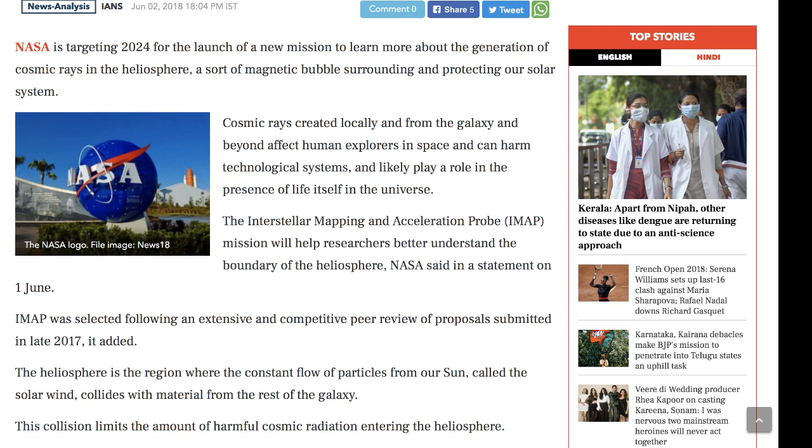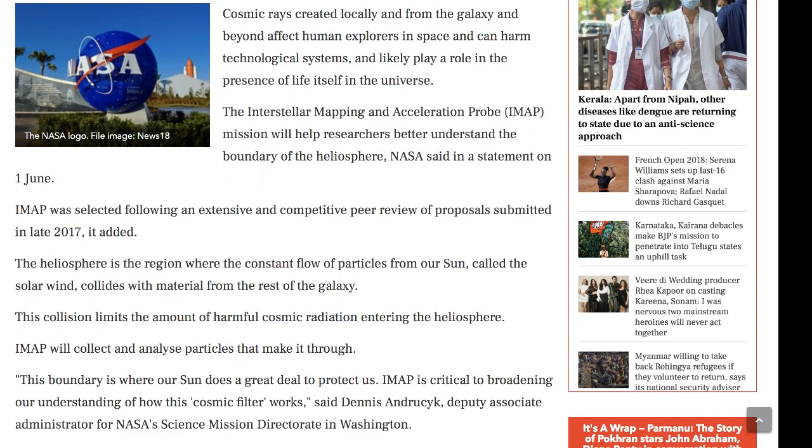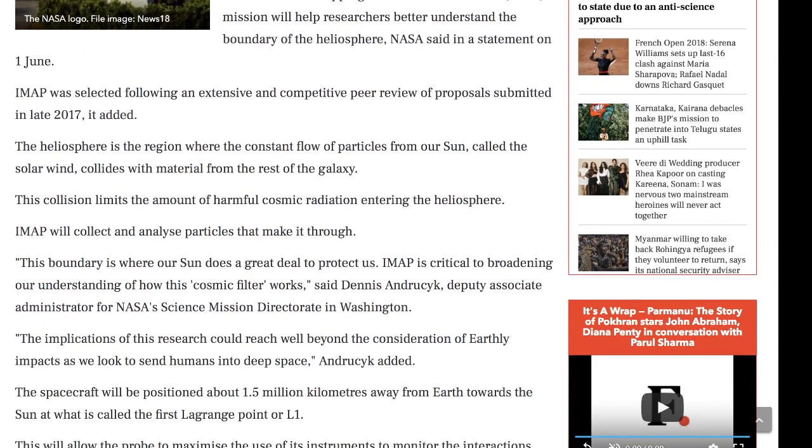However, I'm not sure if maybe they just think in 2024 that we will be at the peak of this spotless period of highly increased cosmic rays entering our atmosphere, low activity. It's possible. But they're going to study things like the collision limits about the harmful cosmic radiation entering the heliosphere. IMAP is what they call it for short, and it will collect and analyze particles that make it through. And it says here, this is the boundary where our sun does a great deal to protect us.